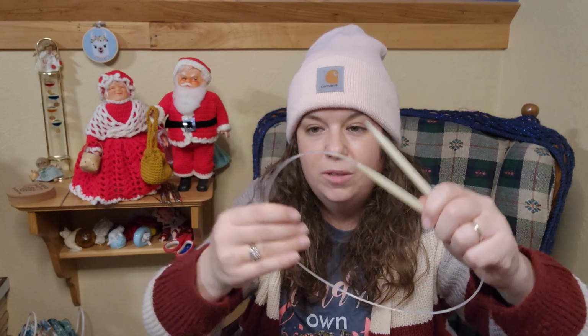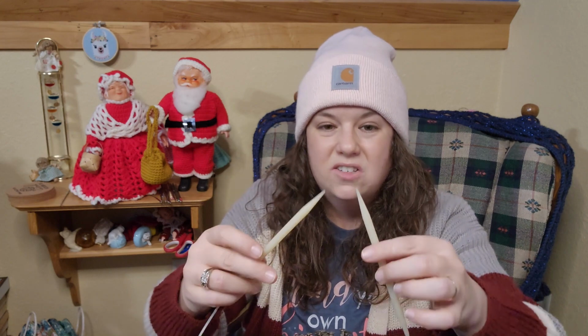It doesn't have the millimeters on this, but that feels pretty brittle, like it's gonna snap. But anyway, oh, it stinks too.